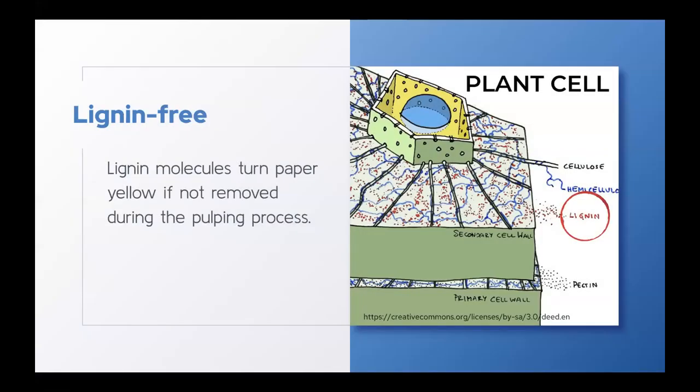And lignin-free is another common archival term that people are pretty familiar with these days, but I wanted to just show you what lignin is. Actually, it's an important part of the structure of wood. It forms part of the cell walls of wood. But as the lignin molecules are exposed to oxygen, they become less stable and absorb more light and give off a darker color. And this is actually what causes the yellowing of paper. So during the pulping process of archival quality paper, the lignin gets removed. So that's what the term lignin-free means.